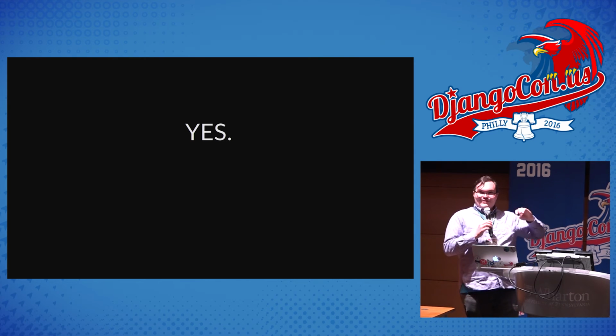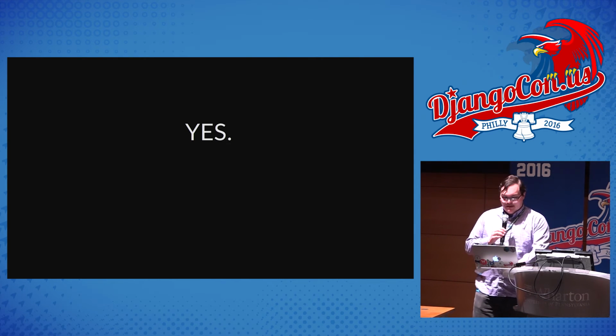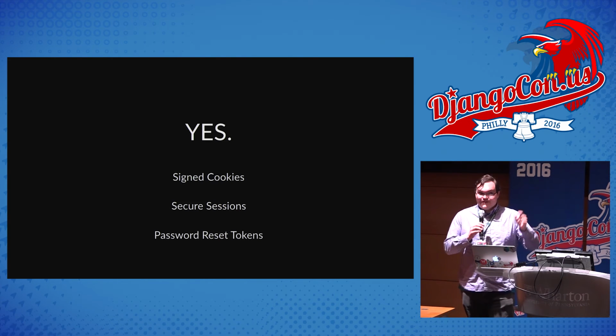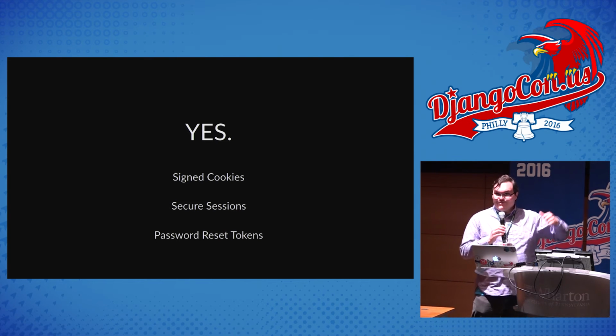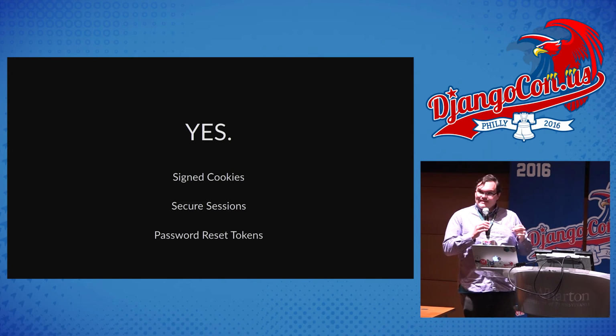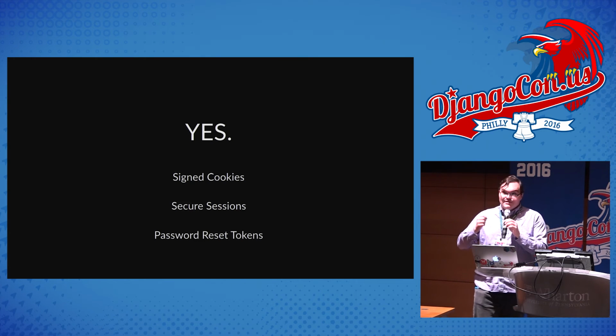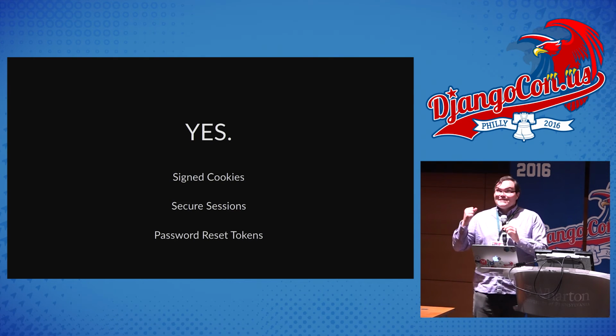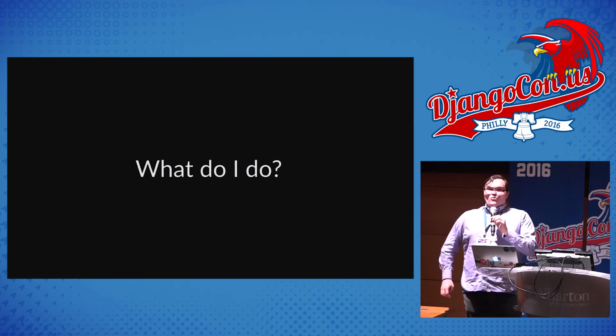Here's a list of what the secret key is used for. Signed cookies, secure sessions, password reset tokens. Shout out to Russell who pointed this one out to me yesterday, and then I went and looked in the source code, and yes, the password reset tokens are generated from the secret key. So that means if your secret key is public, someone can impersonate your users and potentially change their passwords. This is bad. What do?